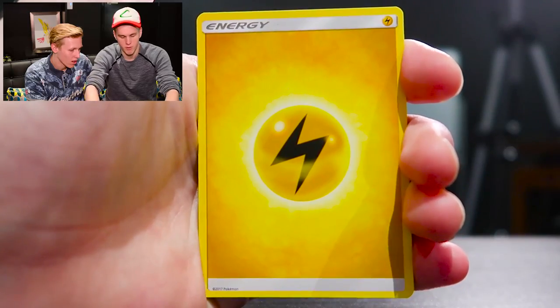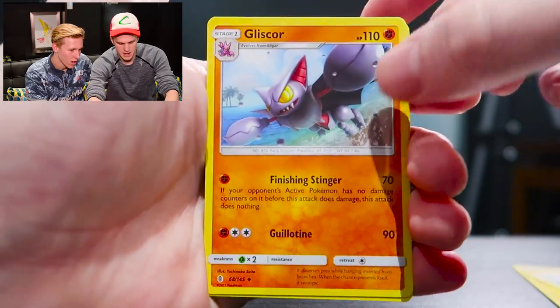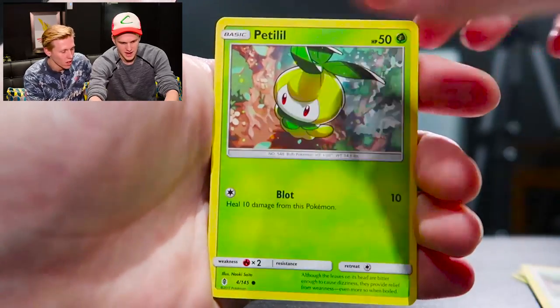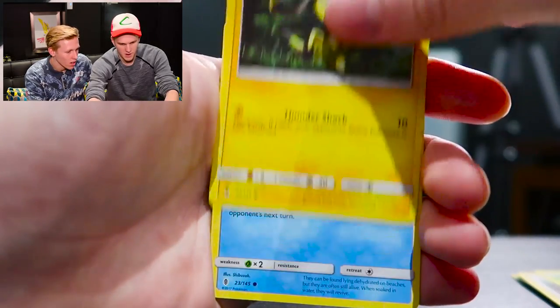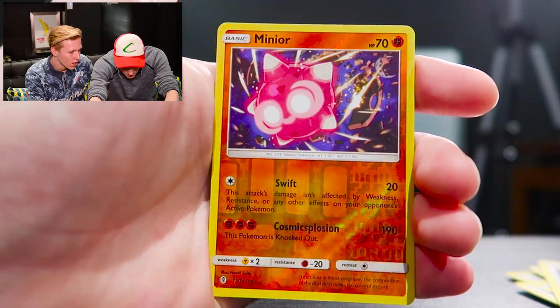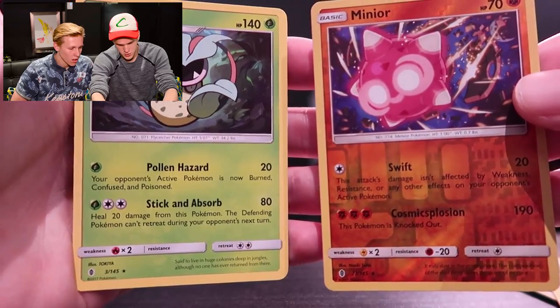Alright, so there's your card. Alright, here's the non-secret rare version of it. We're going down Brooklyn Hill. Gliscor, Hakamo-o, I don't know how to pronounce that one very well. Chansey, Petilil, Helioptile, Tentacool, Stufful, Reverse Miner, which is a rare, and a normal rare Victreebel.